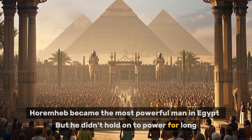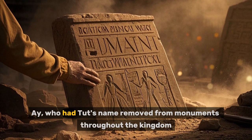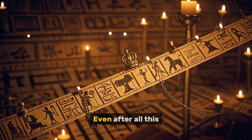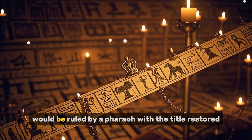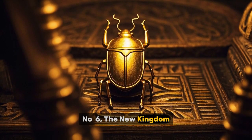When she married Horemheb, her father's advisor, Horemheb became the most powerful man in Egypt, but he didn't hold on to power for long. He was succeeded by Tut's former advisor, Hay, who had Tut's name removed from monuments throughout the kingdom. Even after all this, it would take another 50 years before Egypt would be ruled by a pharaoh with the title restored.